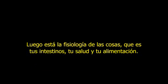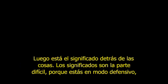Because what we're doing is a basic form of state change. And we're going to talk about this a lot in week 4 as a means of changing states. But there are 3 ways to change states. One is what you're focusing on, which is why feeling safe in your own body with the exercise we just did. Then there's the physiology of things, which is your gut and your health and what you're eating. And again, we're going to continue to talk about that in upcoming weeks. And then there are your meanings behind those things. Yes. Now, the meanings are the hard part because you're in defense mode, so I wouldn't really focus on that much.